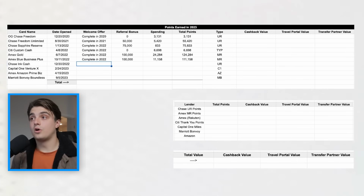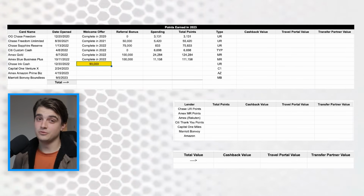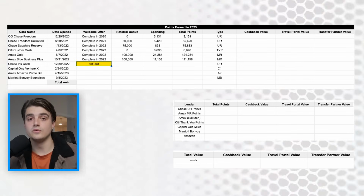And now we finally get to our first card that I actually finished a welcome offer for this year, even though I applied for it at the very end of 2022, that being my Chase Ink Cash. So the welcome offer I got on this card was for a whopping 90,000 points, which is the public welcome offer on this card right now.